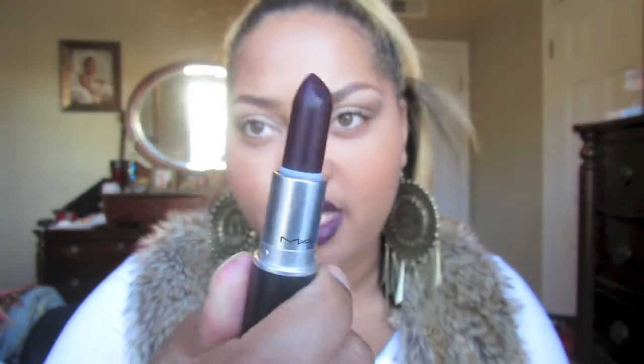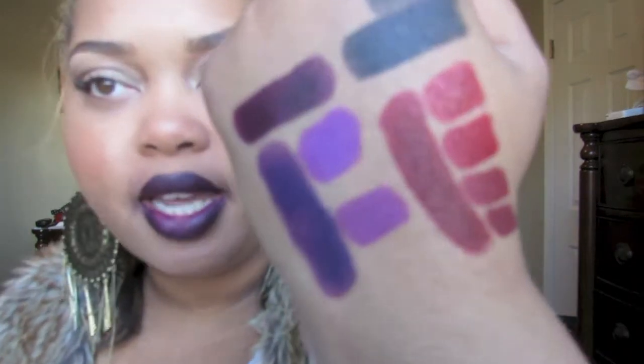All right, so lastly is, I want to call this lipstick Investigator so bad, but it's called Instigator. I have that on my lips. And it is a dark, deep, vampy purple. I don't have on a lip liner with it. I just put it on straight. But this is it right here. Just a darkened purple lipstick. So I do a swatch of that. So that's it right there.